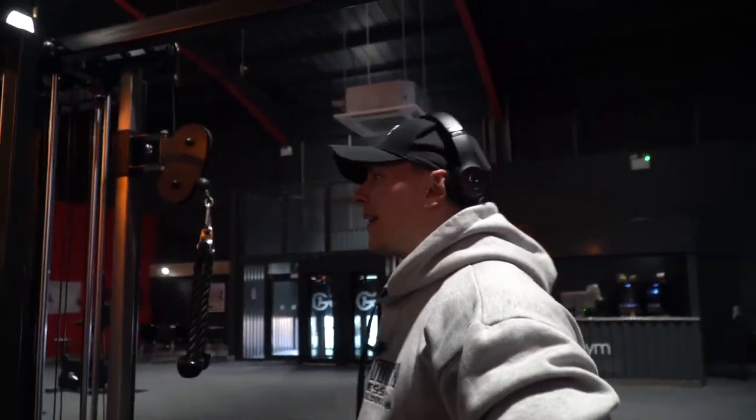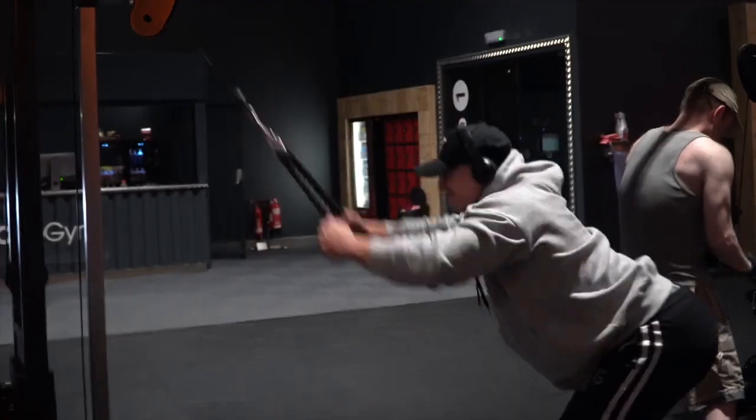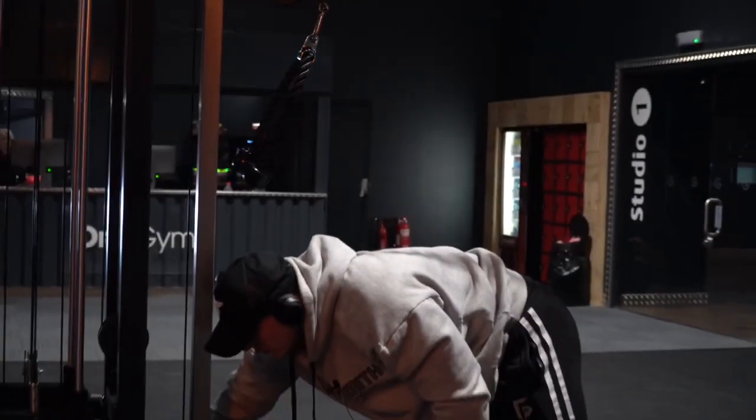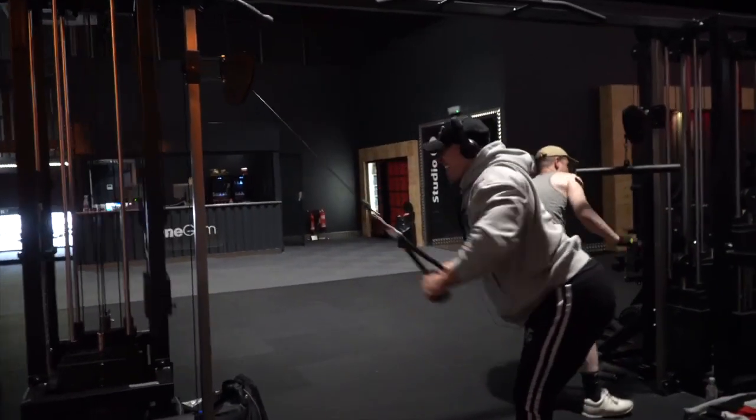Everything's getting fired up now. Got one more. We're going to hit a drop set, the last set. So basically just go failure, drop, failure, drop, failure again. And then we're going lat pull down.